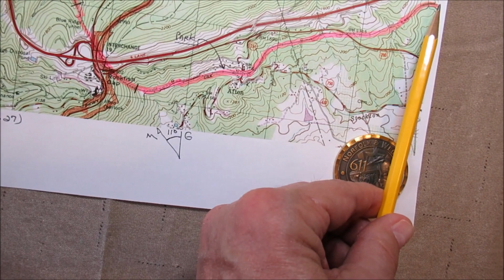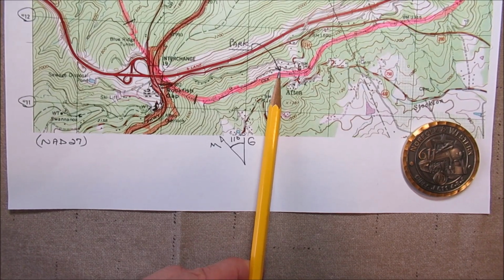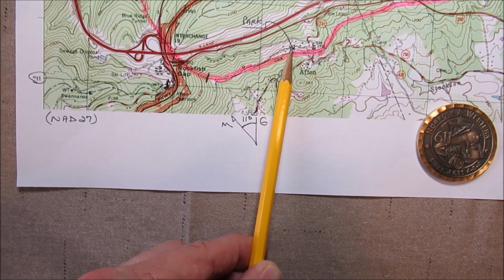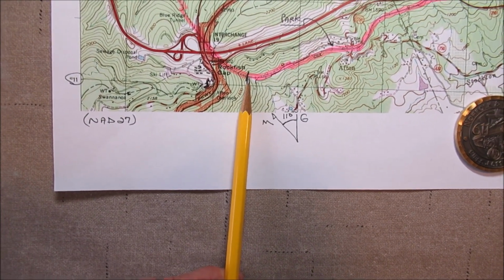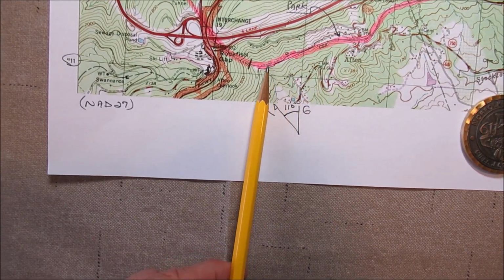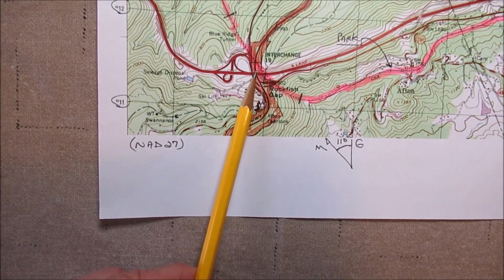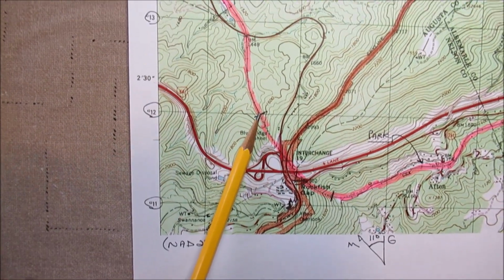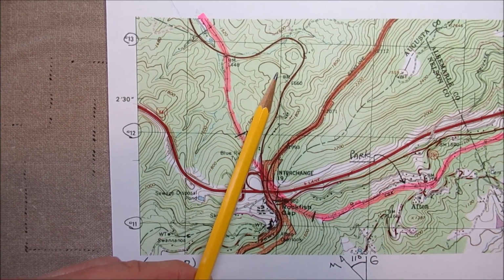And let's see, right here is the site of the old Afton train depot. So that's where you park. And then from here over to here, here's the entrance to the tunnel on the east side. This part right here is crushed gravel walkway. Then you go into the tunnel and you come out the other end, the western end of the tunnel right here. And if you go down here far enough over this way, there's another parking area over here on the west side.